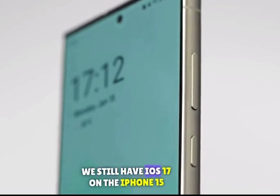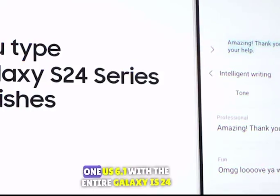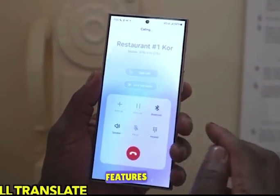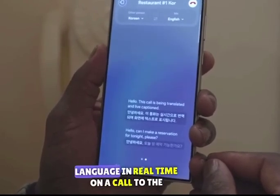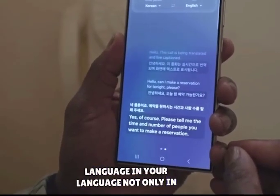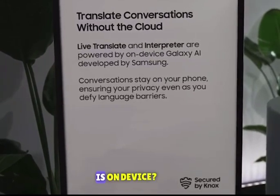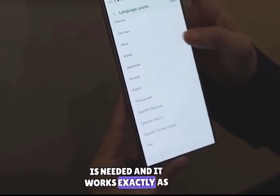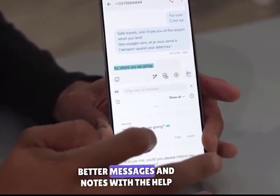We still have iOS 17 on the iPhone 15 series, whereas Samsung is bringing One UI 6.1 with the entire Galaxy S24 series, with a range of exciting AI features. For example, Live Translate, which is just straight up black magic. It can translate any language in real time on a call to the other person, while also translating their language into your language, not just in text form but also in voice form. What's groundbreaking is that this is an on-device AI feature, meaning no internet connection is needed, and it works exactly as Samsung said.